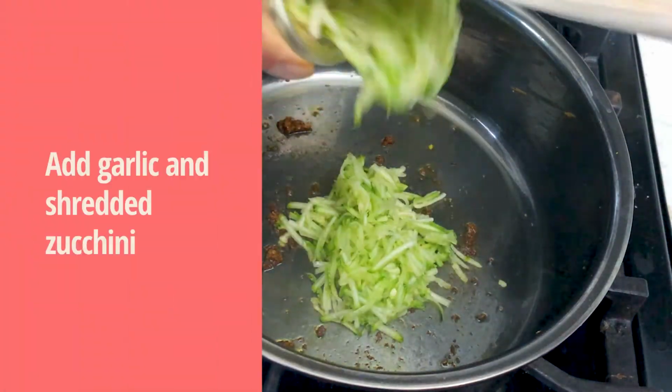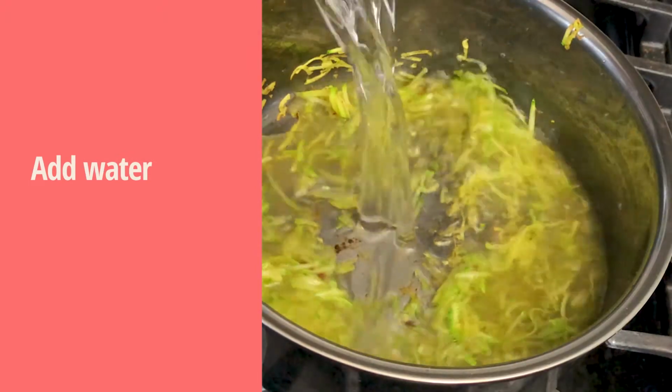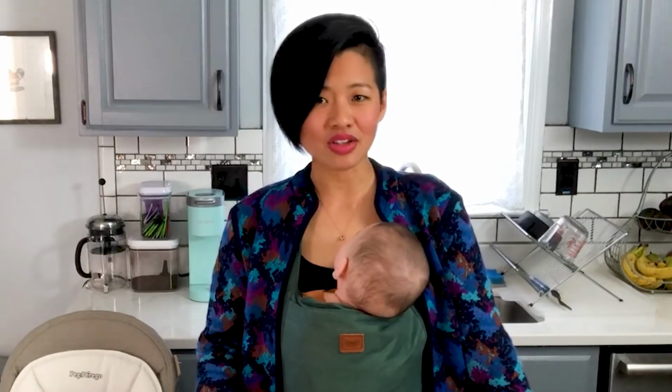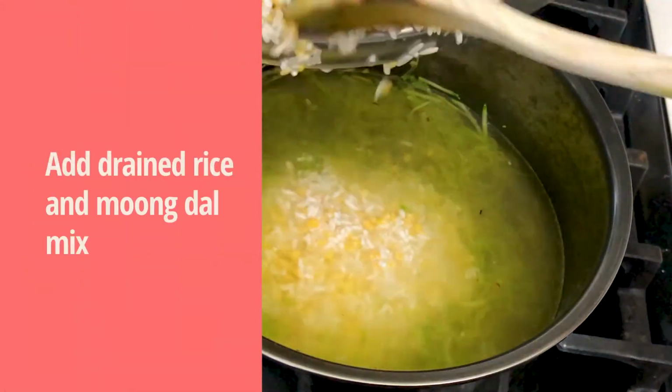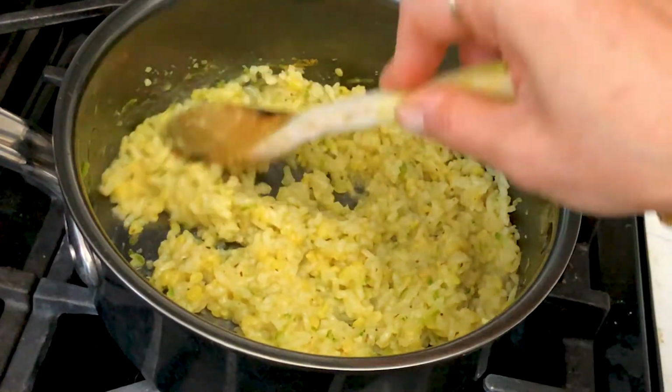Next, I'll add my zucchini and garlic. Saute that for about a minute. And then you'll add water, a little more if you want it a little soupier, a little less if you want it more porridge-like, and then add your drained Moong Dahl and white rice. Simmer it on low until you've reached the consistency that you like.